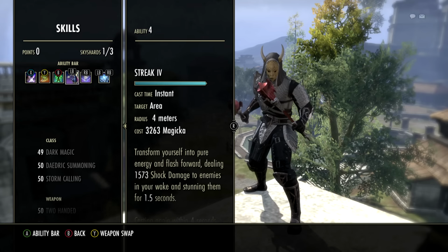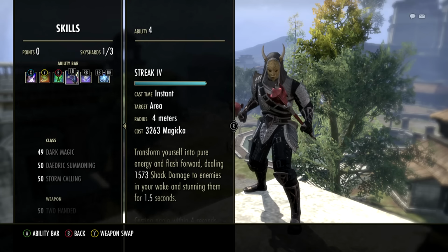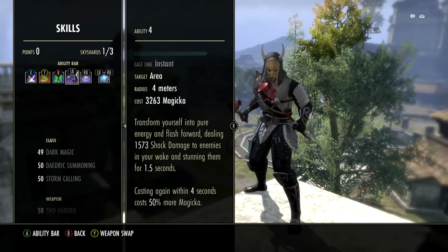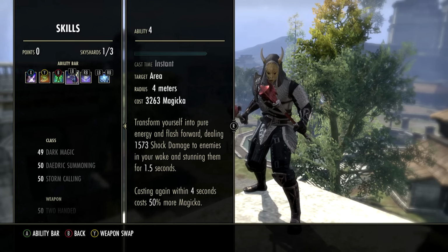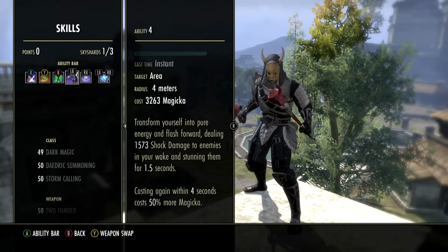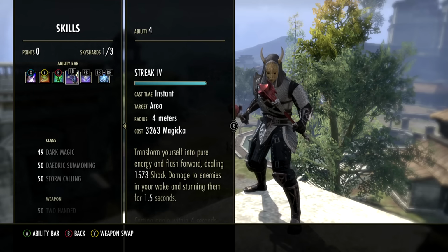LB is another key part to this build. Our LB ability is Streak. Now this is our escape ability. Since we are a health recovery build and health recovery kicks in every 2 seconds, you want to make sure you create a breather time, a time to breathe between fights for your health recovery to kick in. And there's nothing better than Streak.